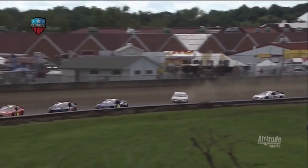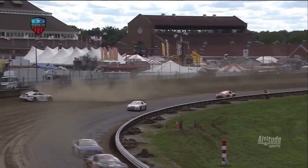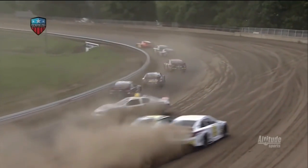And Williams got the lead. And there's Jake Griffin. He's running back there in 4th position. Ryan Unzinger had gone up to 3rd, and Griffin right out of 4th spot. Ching trying for her second top 10 run on the dirt here in the ARCA Racing Series.